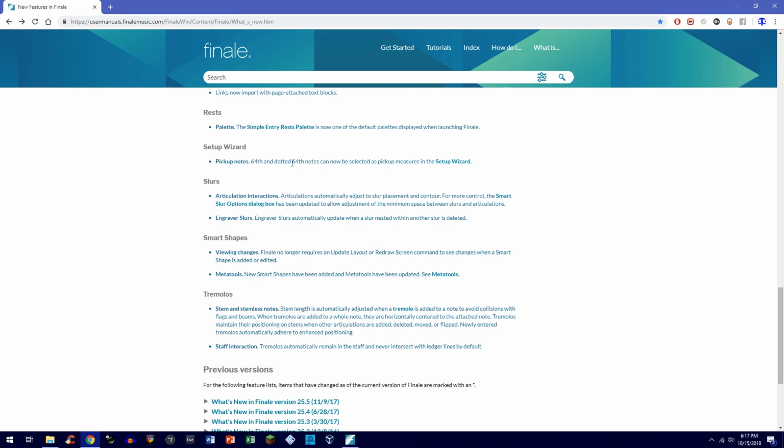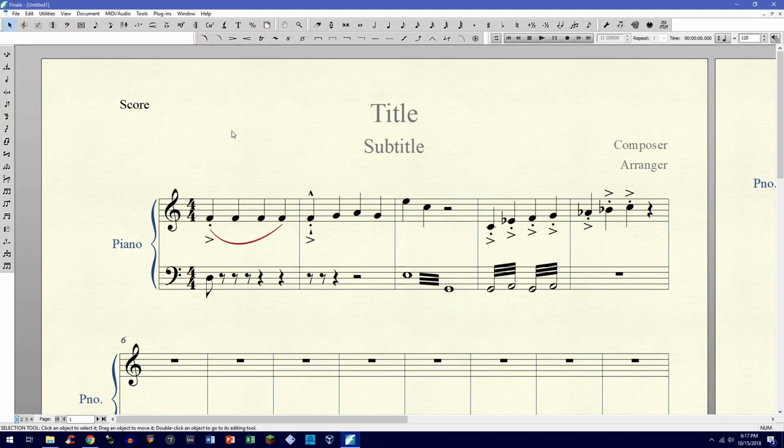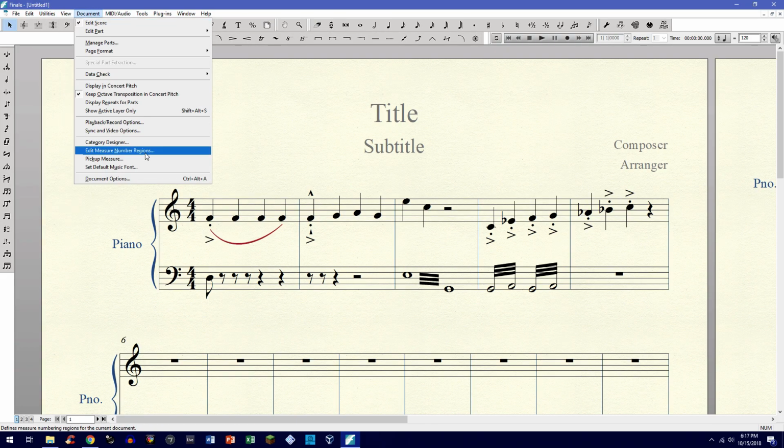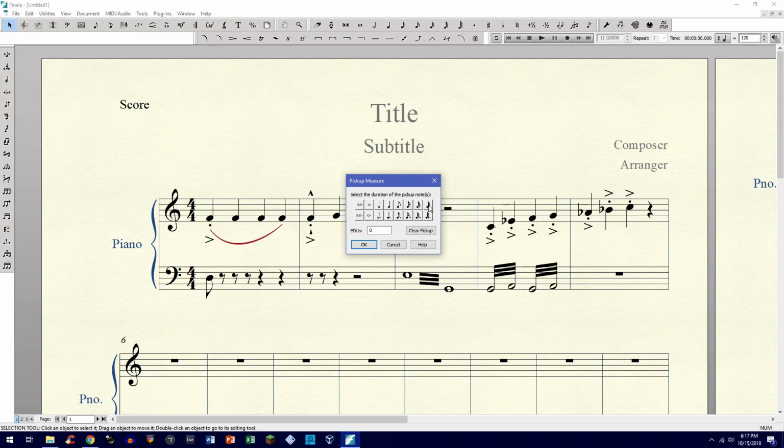Oh, that's interesting. 64th notes. You can have a 64th note pickup. I mean, how slow a piece are you using? Pickups. Where are pickups? It's in a weird spot. There it is. Pickup measure. I'll be damned. Holy crap. I'm not quite sure how many pieces of music have a 64th note pickup, though I'm glad that it exists. So kudos.